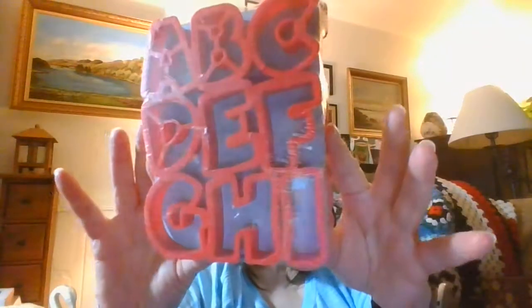These are all the letters of the alphabet. And this was put out, I'm not sure if you're going to be able to see it up there, by Jello in 1991, so you could make the jigglers, as the jigglers were still kind of new at that time.